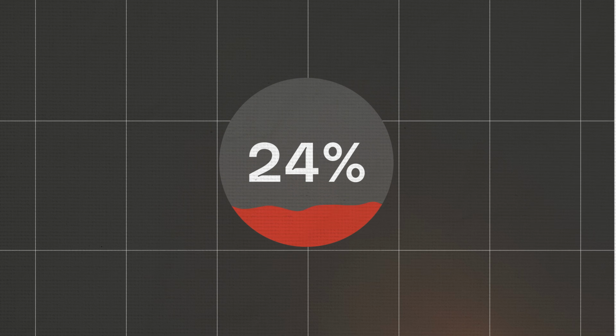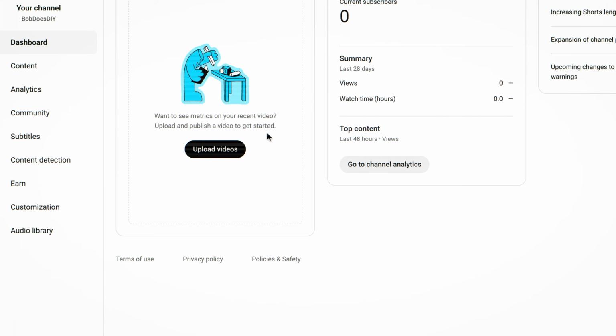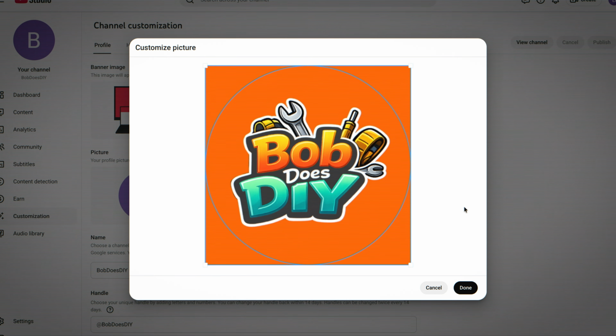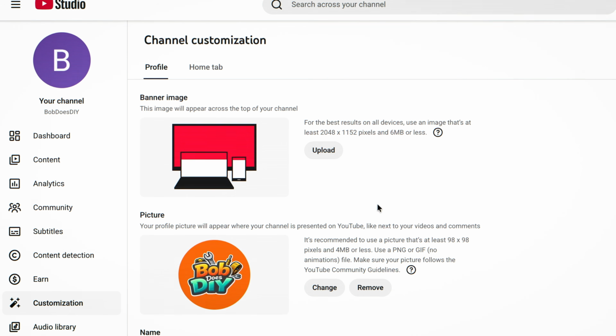Next step is making your channel look professional. Head to YouTube Studio, click Customization on the left, upload a profile picture. If you're comfortable showing your face, use that because it performs way better. If not, use a clean logo with high contrast so it doesn't look terrible when it's small on a phone or computer screens. Now add a banner.